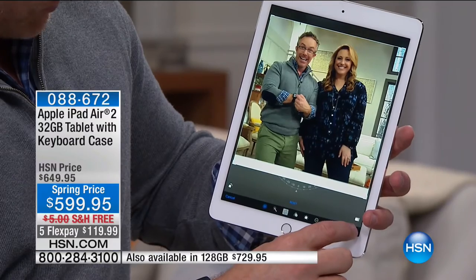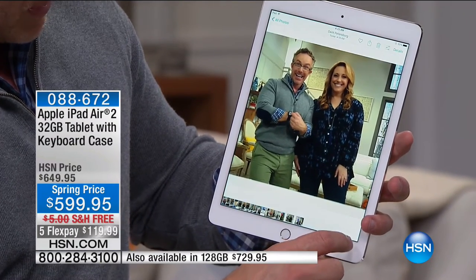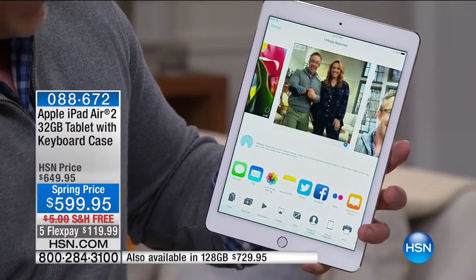A picture that we captured with our Apple Watch, a picture that we've now edited with our tablet. What is that face I am making? I don't know, but I look great.